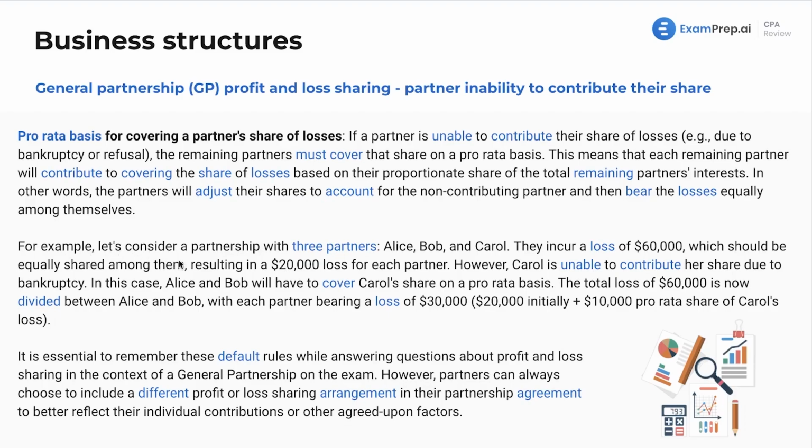Now, for example, let's consider a partnership. We've got Alice, Bob, and Carol back again to save us through a nice example. They're going to incur a loss of $60,000, which should be equally shared among them. Now, again, it says they incur a loss of $60,000, not $60,000 each. Again, keeping that in mind, the exam is going to always try to trick you with that. Now, we've got a $20,000 loss for each partner.